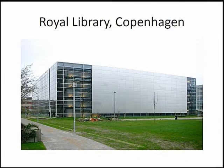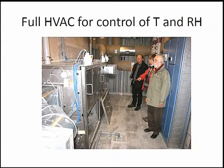Hydrolysis is particularly important for paper collections, for archives. Here is a recently built store for the Royal Library in Copenhagen. It's a multi-level building, as you can see, and it has full air conditioning, cooling, heating, humidification and dehumidification. This is expensive to install, it's expensive to run and to maintain.